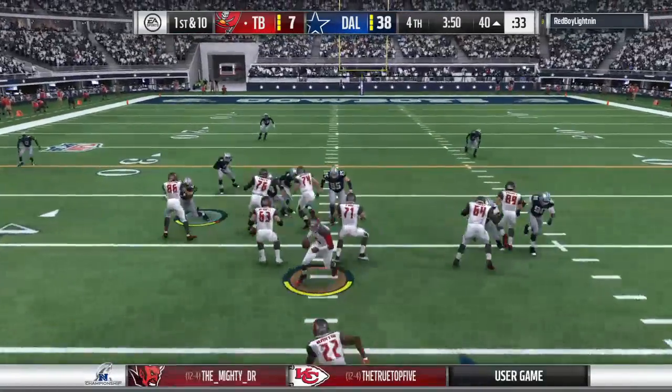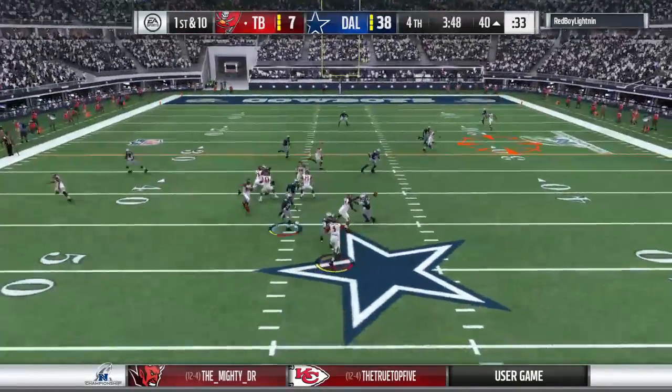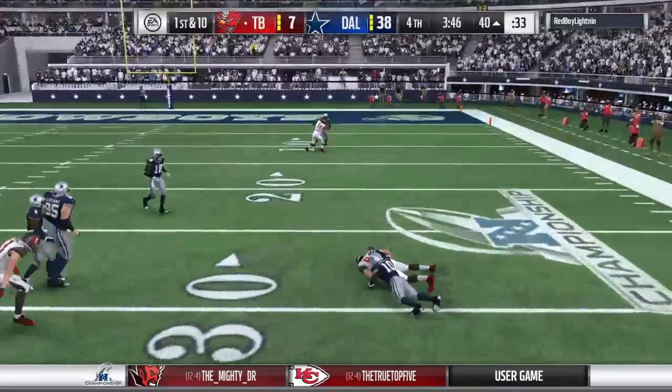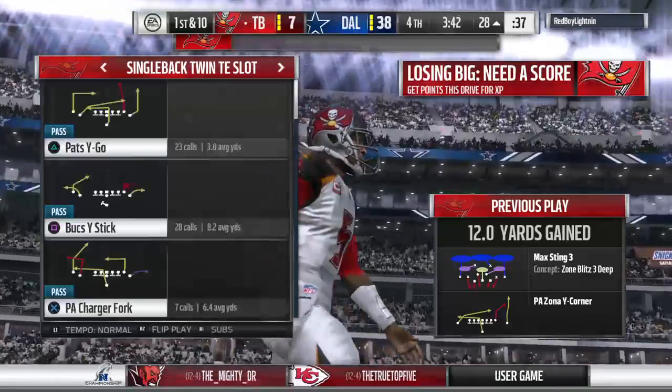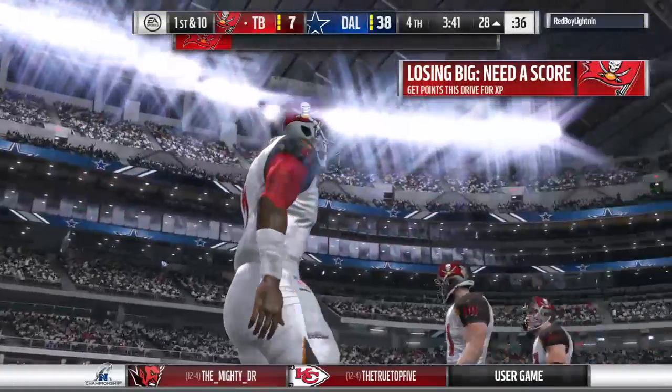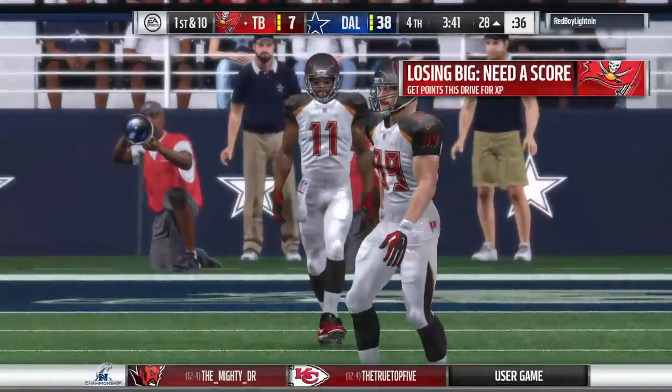And quickly they get to the line. Now a play fake here on 1st down. He's got his tight end on the corner route. It's complete. 12 yards on the pickup. And that'll be good enough for a Tampa Bay 1st down.